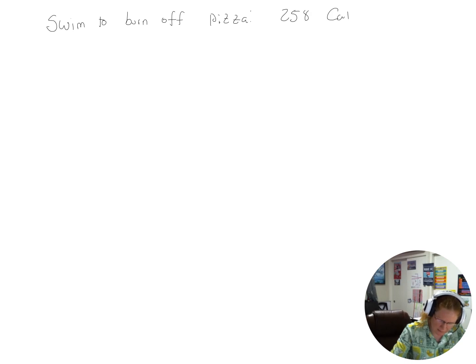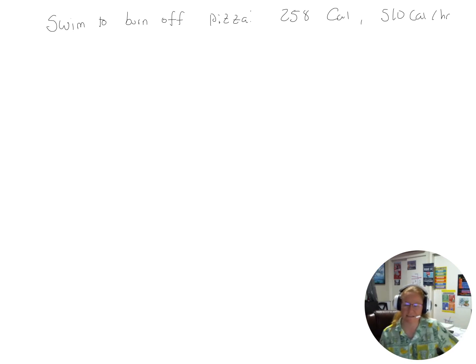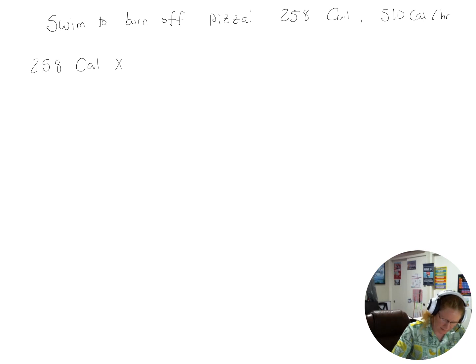Okay, so our first one is swim to burn off pizza. Our pizza was 258 calories, and swimming is going to do 510 calories per hour. All right, now 258 is less than 510, which tells me it's going to be less than an hour to do the swimming. So when I do the math on this, I'm actually going to put it into minutes. That way it's a little bit more quantifiable. So we're going to take our 258 calories times 1 hour for every 510 calories. And then we have 60 minutes in 1 hour.